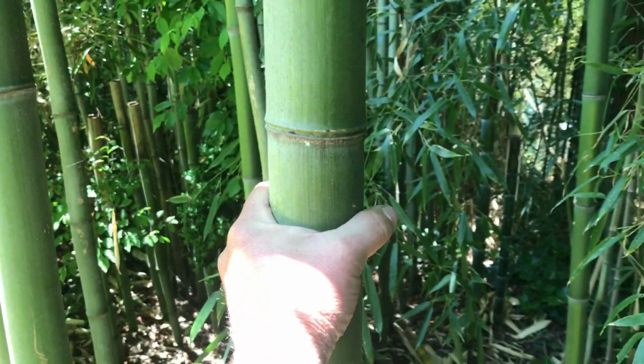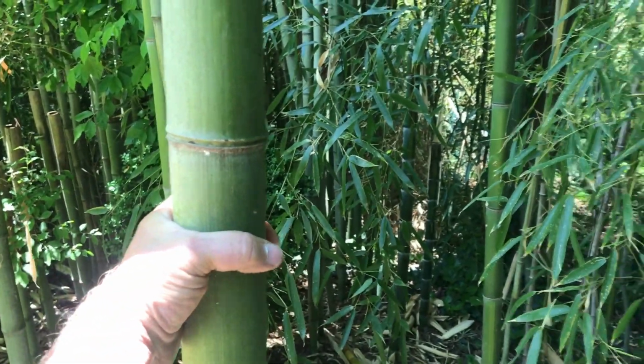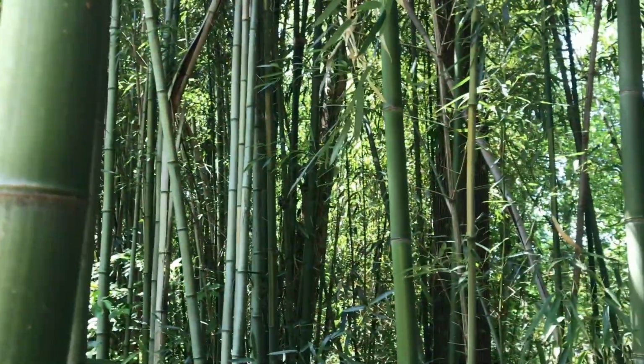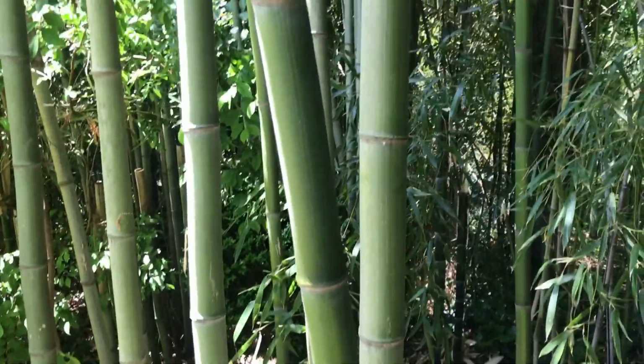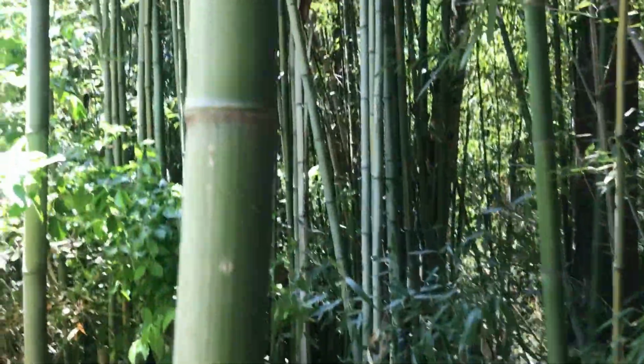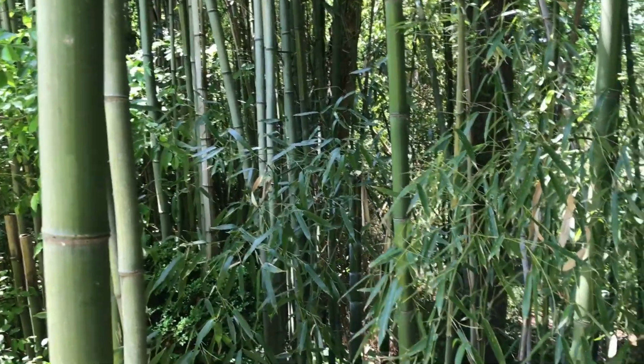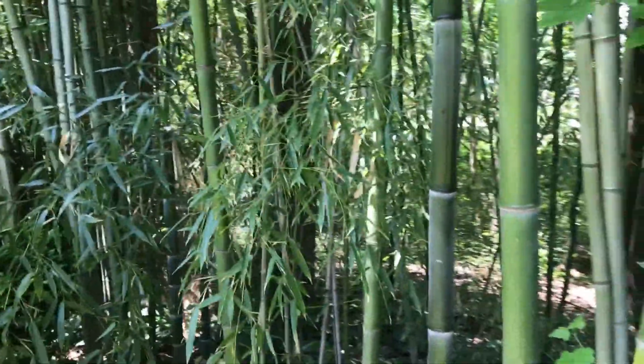Tell you what, this guy has got some sizable bamboo. You can see I can't get my fingers all the way around it to touch. When I was a youngin', I'd cut me one of these and make a cane pole and go fishing. And I had plenty of rods and reels. I don't know why, I just would have fun fishing with a homemade pole. You know how kids are. We lived right near a golf course that had a lot of fish in some little ponds.